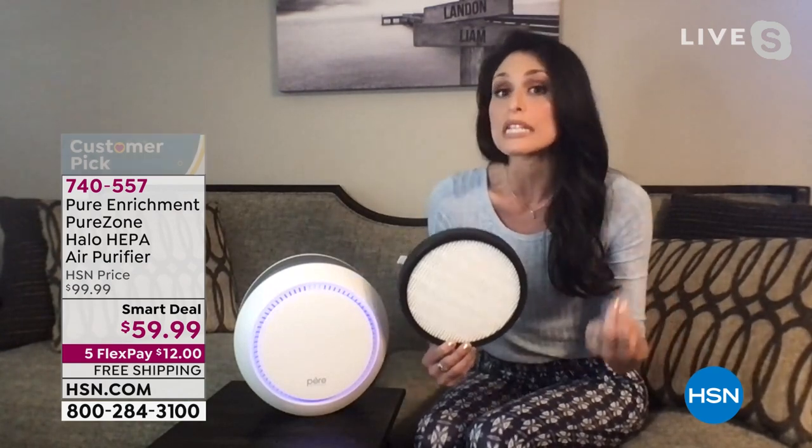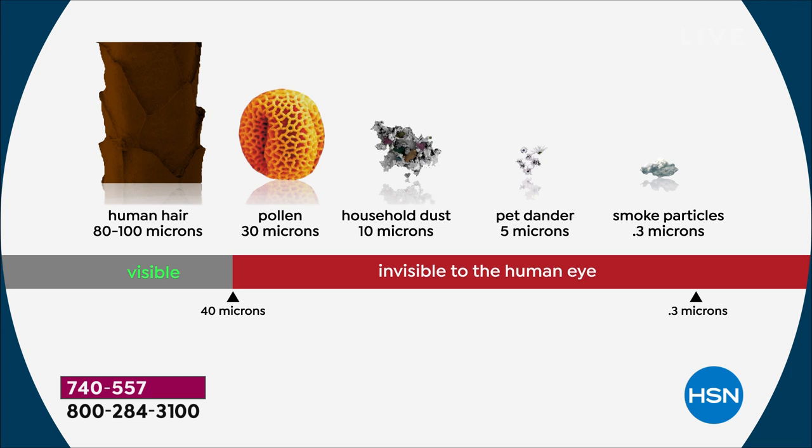So we're talking about things you can see, like dust and pollen, but the things that you can't see, and those are the things that we are typically more worried about. If we can't see it and we can't smell it, well, then we know that it's really small and can definitely cause us issues down the line. So those are the things that we want to trap.